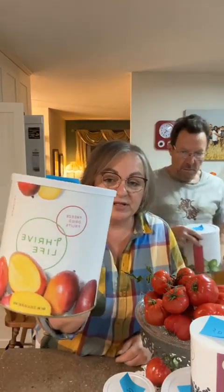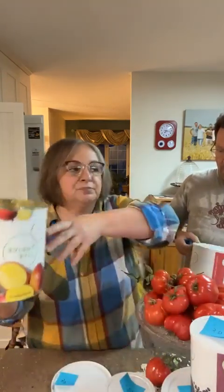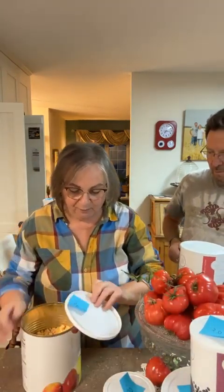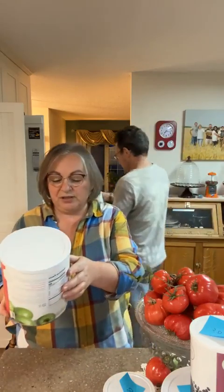Mangoes, also 30% off. This is Dan's favorite. Actually, this and the blueberries, wouldn't you say, Dan? The mangoes, in fact, he just made some rice pudding the other day and put some mangoes in.